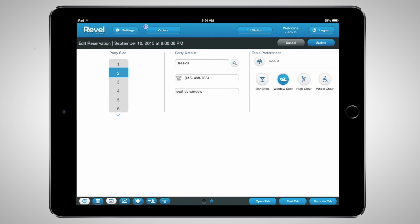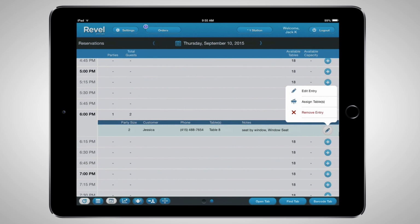You can select the guest party size, call name, search the CRM, enter a phone number, and add any special notes about that reservation. In the management dashboard, you can enable all reservation names to automatically add to the CRM. Once you add your reservation to the schedule, you can edit the details on the reservation, assign a specific table, or even send a text message to the customer to notify them that their table is ready.